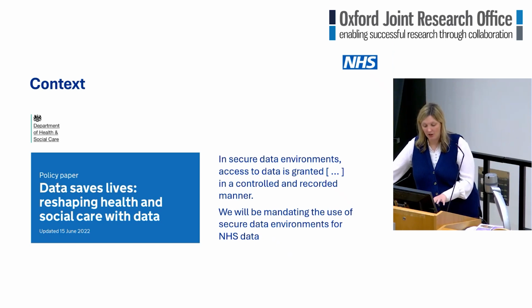In terms of our mandates, this is the policy paper that's kicked it all off. So Data Saves Lives came out in 2022. Essentially mandates, with a few exceptions, the use of secure data environments in order for researchers and policy analysts to access routinely collected NHS data. There are a few exceptions to this. One of them will probably be consent.